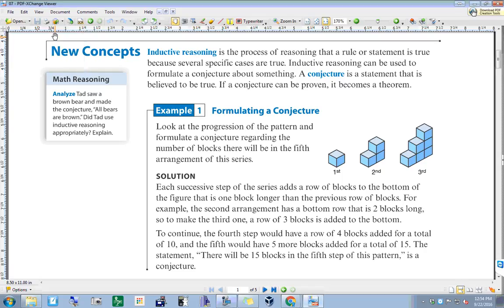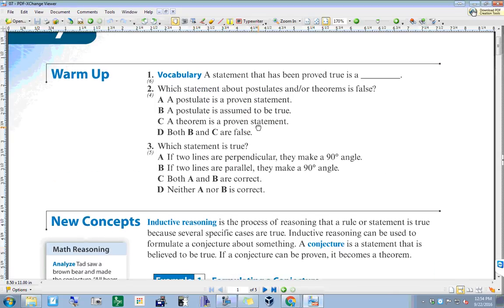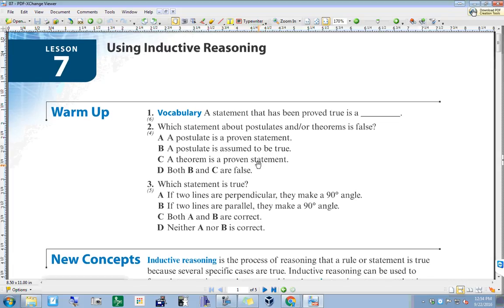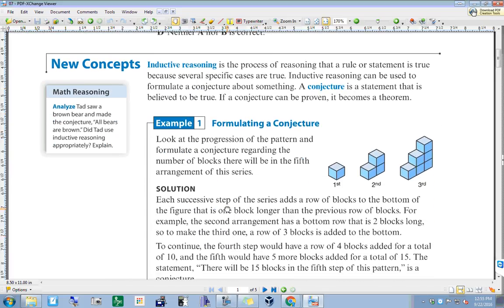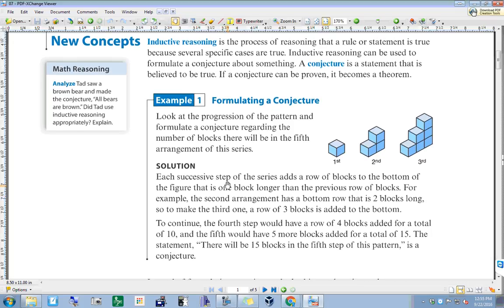We're going to take a look at today requires you to do one thing and one thing only. Think. Okay? Now, what we're going to do is we're going to take a look at what's called inductive reasoning.